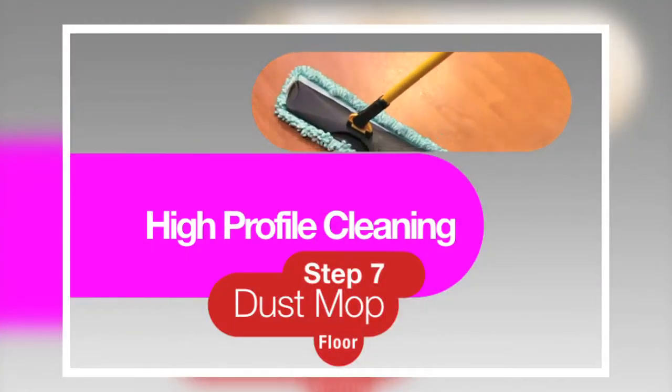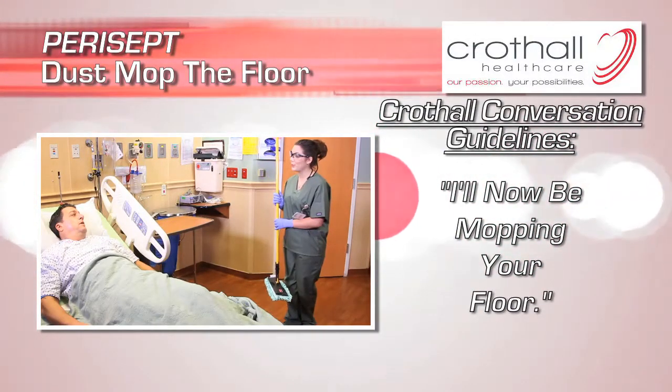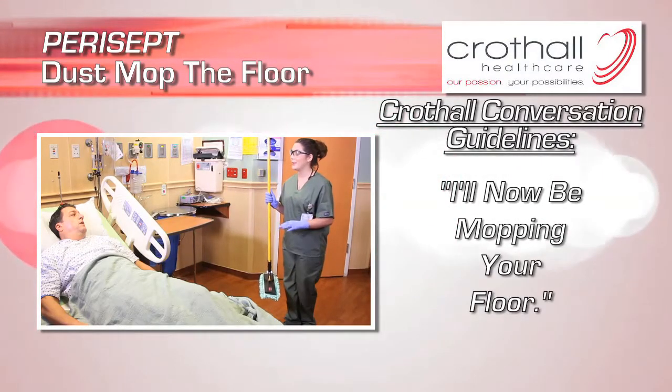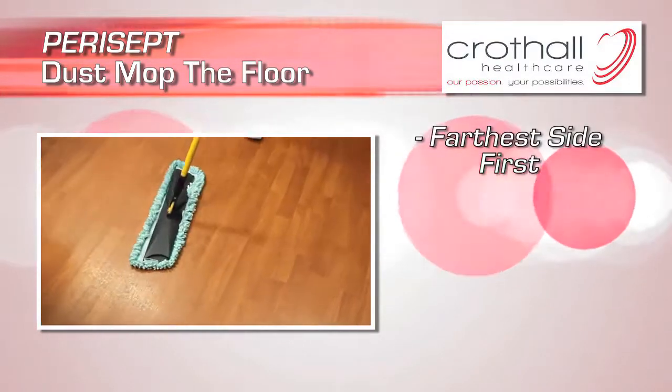Step 7. Dust mop the floor. Using EVS, explain that you will now sweep the room to remove all debris and dust from the floor by saying, "I'll now be mopping your floor." Start at the farthest side of the room and dust mop toward the door.